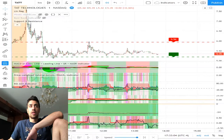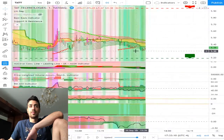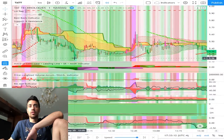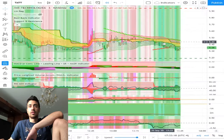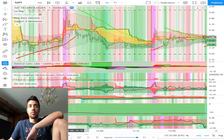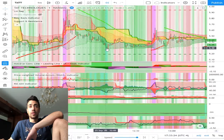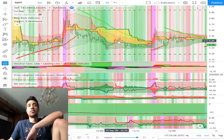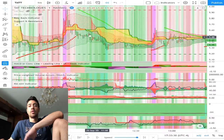And take a look at this indicator, my best basis indicator. And you can see below the cloud, above the cloud. Below the cloud, above the cloud. And then just falling below the cloud, falling below the cloud. This could have been a good buy. This would have been an amazing point to buy at. So let's check out linear regression. Anyways, I'm playing around now.